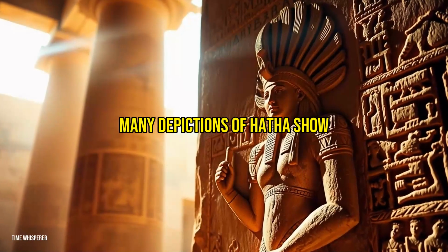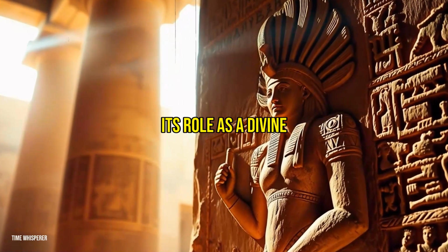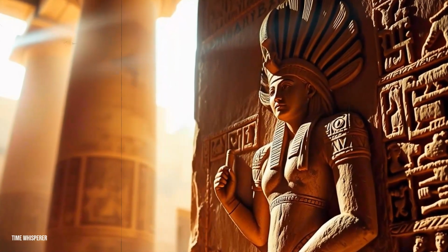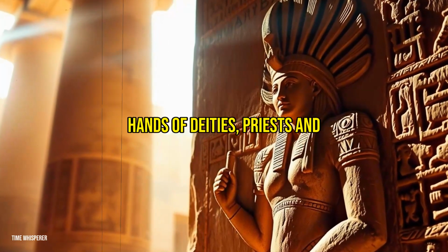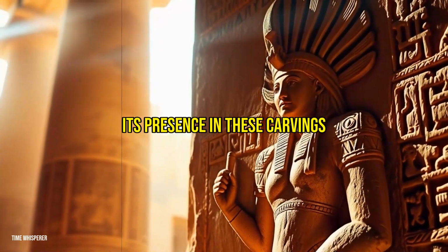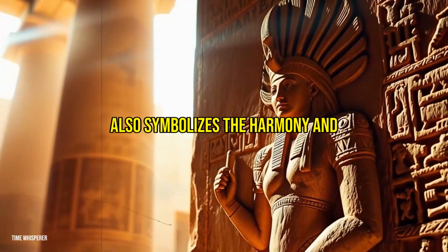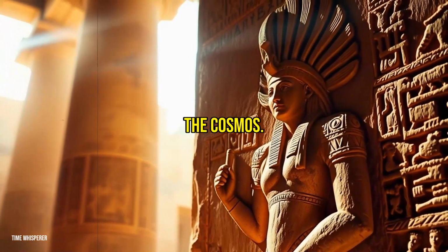Many depictions of Hathor show her holding the sistrum, emphasizing its role as a divine instrument that bridged the human and the divine. In temple art, the sistrum is frequently portrayed in the hands of deities, priests, and worshippers, highlighting its sacred status. Its presence in these carvings and paintings not only reflects its use in rituals but also symbolizes the harmony and order that music brought to the cosmos.